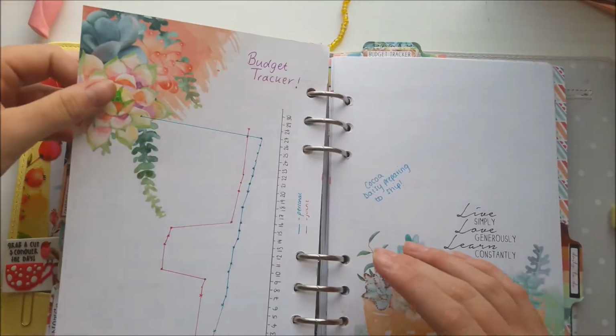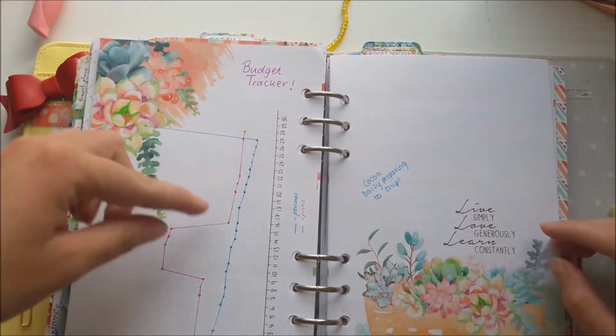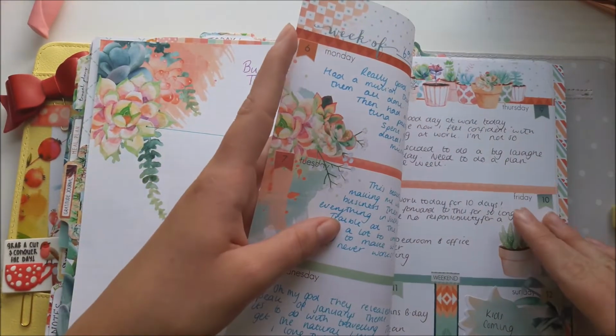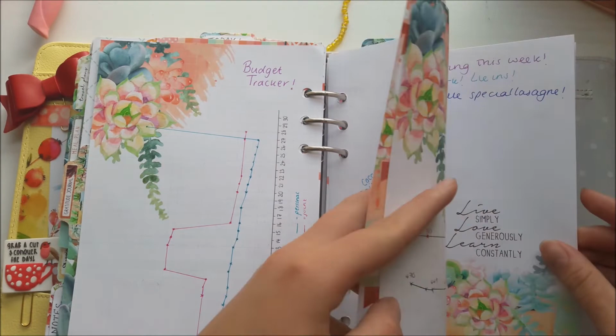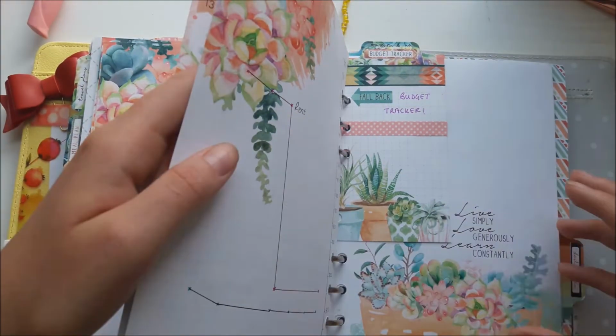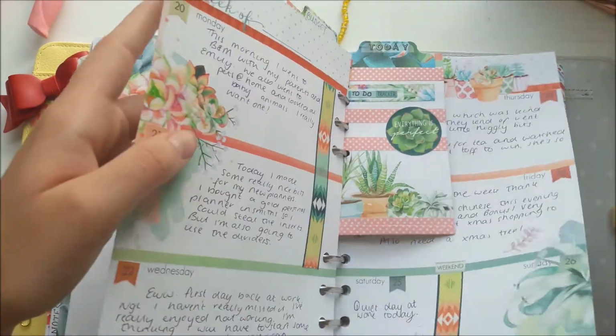I used to use it a lot for memory keeping, and this again is my budget tracker, but that was for the month. So again I'll skip through these pages, just because they are kind of like a diary, so they are kind of private, I suppose.